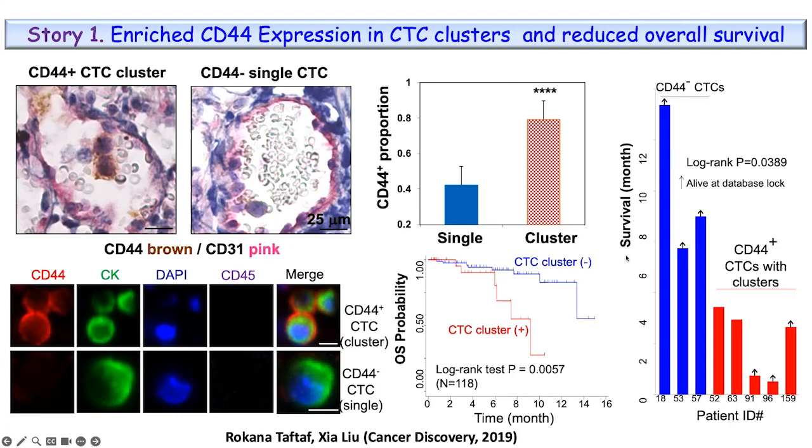And especially for CD44, we only looked at a few patients. The patients who had CD44 positive CTC clusters also had worse survival compared to the other patients who only have CD44 negative or non-CTCs. So this helped us to publish our paper in Cancer Discovery in 2019.